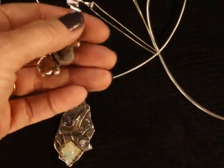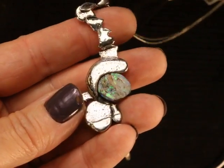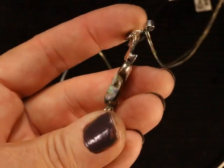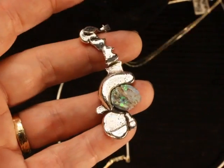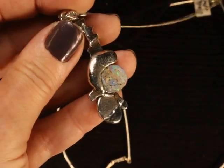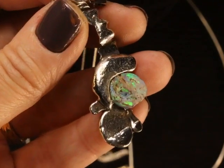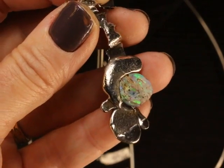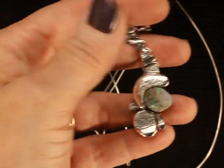This one here has a solid black Australian opal. It is a rough black Australian opal. This is how black opals are mined. This is what the rock looks like before we polish it up. And I really loved that and made this lost wax technique interesting necklace for it. And you can see as I move this, let me see if I can get the light to show you the fire in the stone. A very interesting stone. Solid black opal.